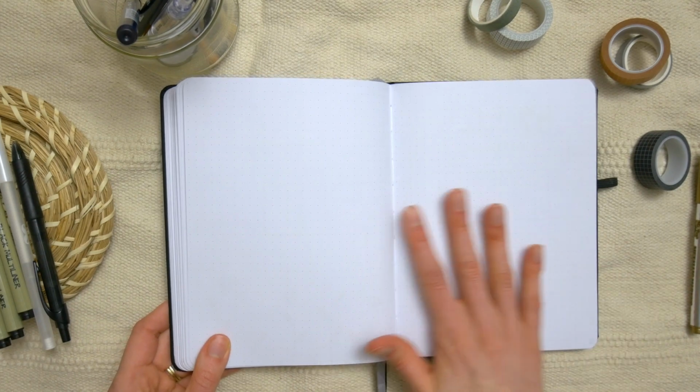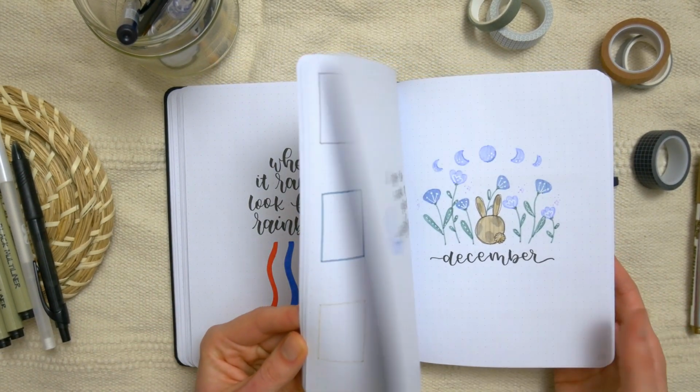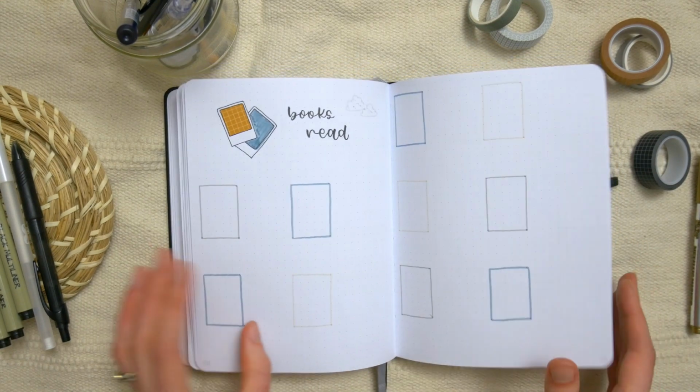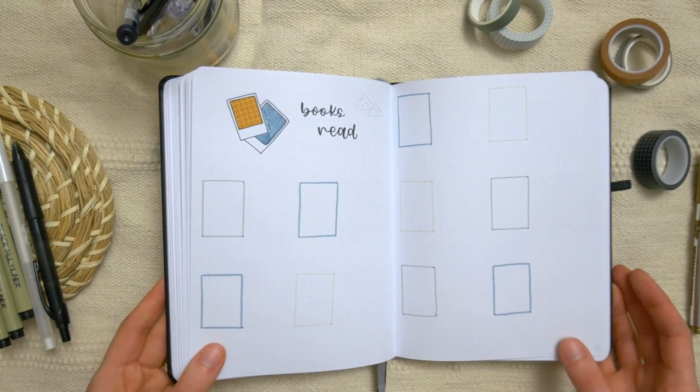So that's the entire journal. It spans all of 2022, but since there aren't as many pages as there are in a normal bullet journal, because she doesn't have weekly pages, she does still have some more journal left if she wants to use that for something else.